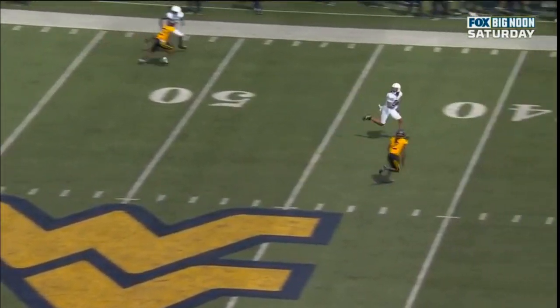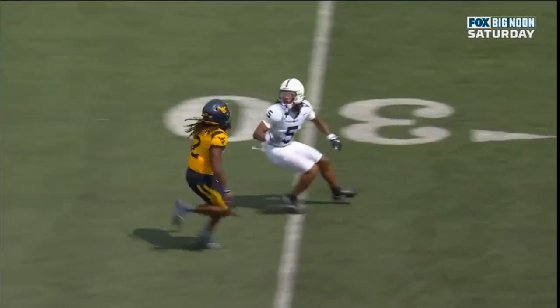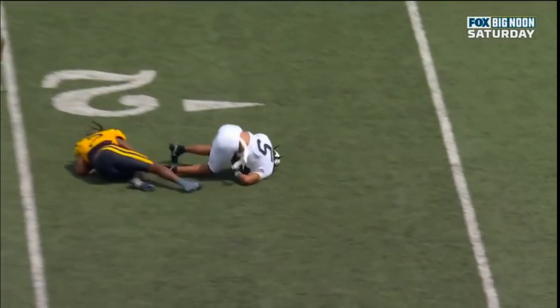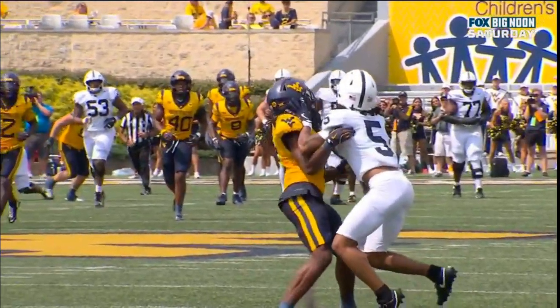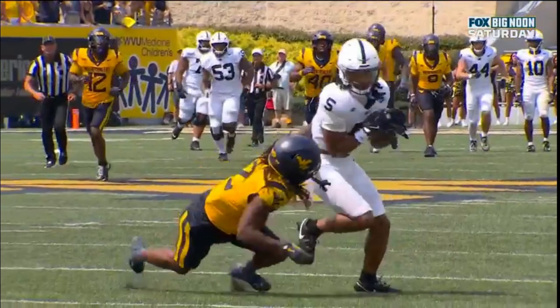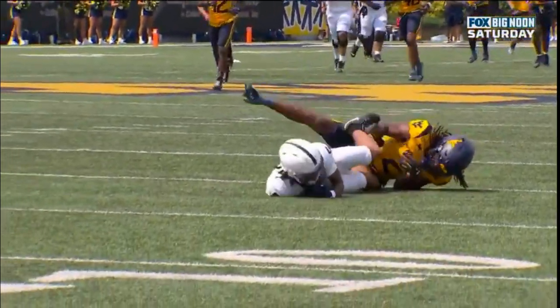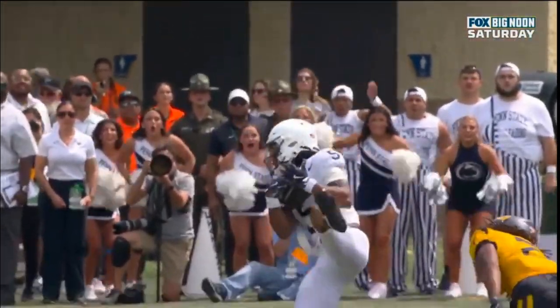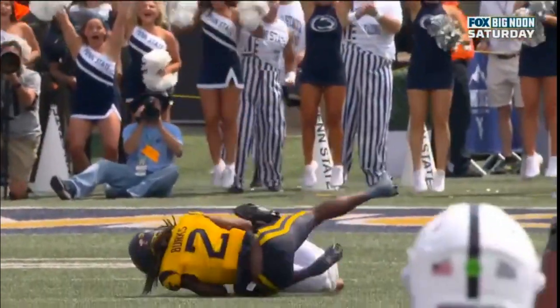He gets himself turned, going the wrong direction. Allar actually underthrows this, and Amari Evans maybe gets away with a little bit of a push right there and gets himself free. Did he extend and push up? Oh, absolutely. That's a miss right there, and Amari Evans benefits, and now he gets the ball deep inside the 30. See that left arm right there? That's a shove, and he gets away with it on a big deep ball.